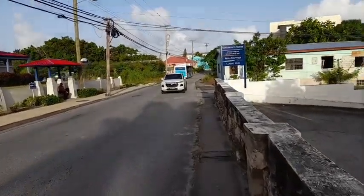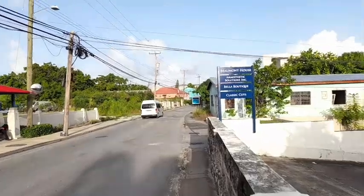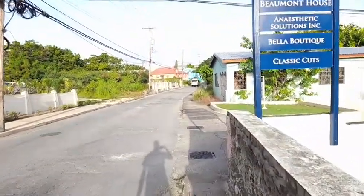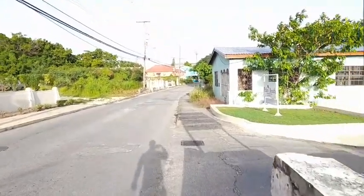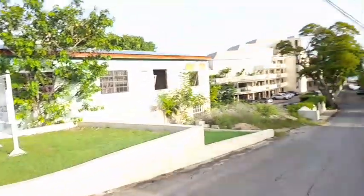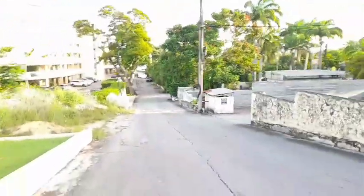Walking up Hastings in Christchurch. Straight ahead will be Hastings Main Road, leading you back to Rockley all along the south coast. So I will turn off and go down behind here.